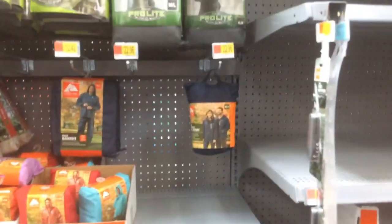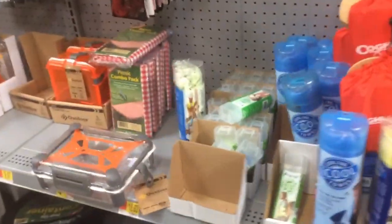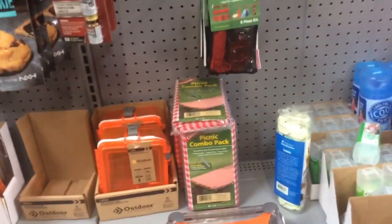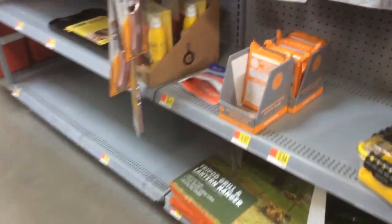Here we got some of the raincoats and things. So, I'm going to go back here and look. And like I say, out of this, I end up picking up the bug head netting, the space blanket, and one of these really inexpensive compasses in the tube tent. And we'll look at those, just the packaging of them, when I get back out to the car.